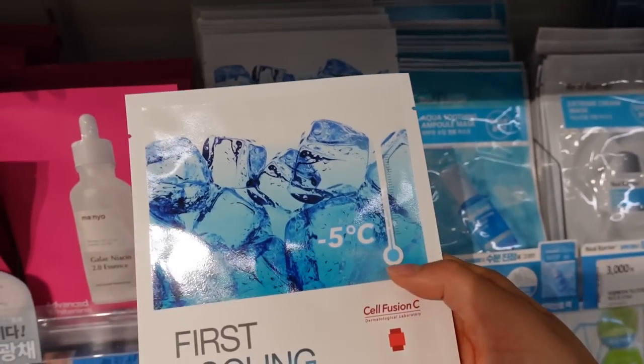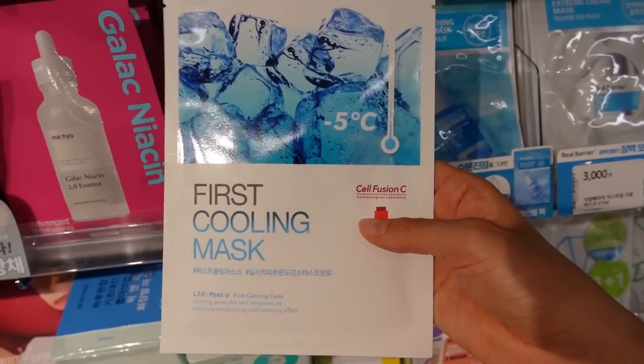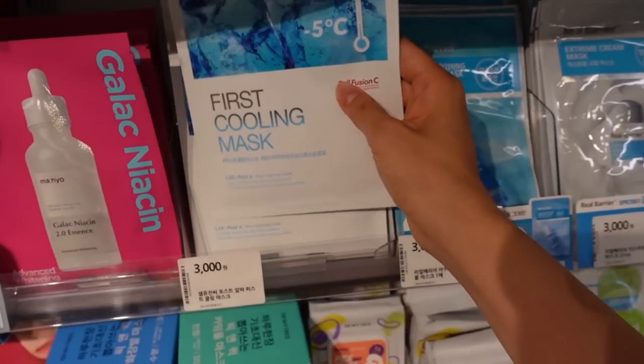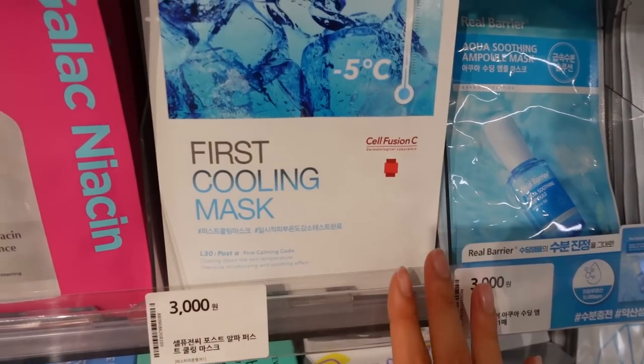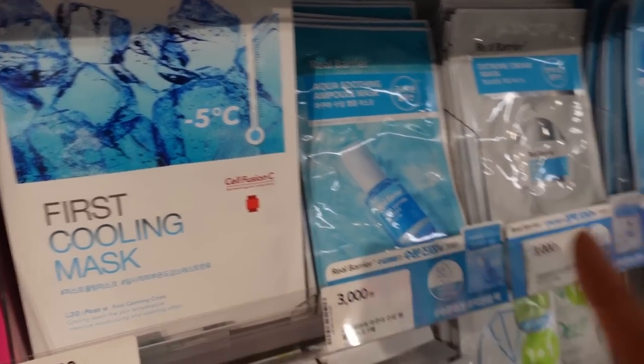Now, the packaging I think changed a little bit, but this was one of the OG products that has a cooling effect. This is also from Cell Fusion C. This is very cooling. The cooling effect feels really nice on your skin, so it's really good to calm your skin down after a long day in the sun.